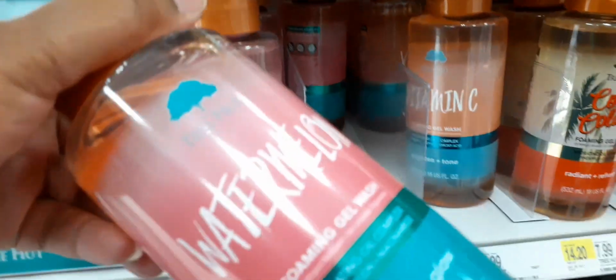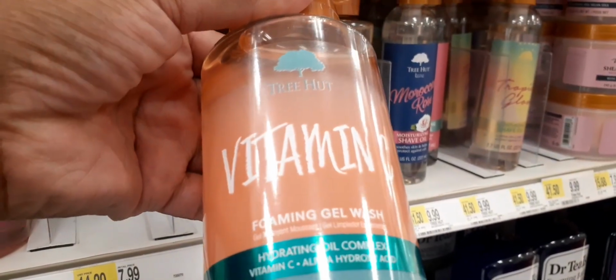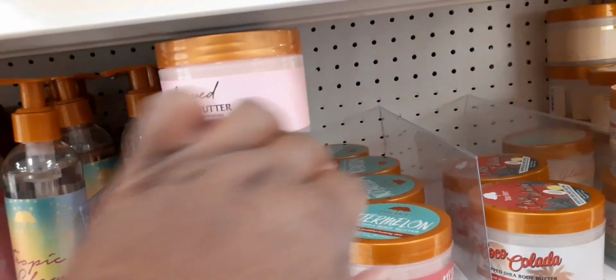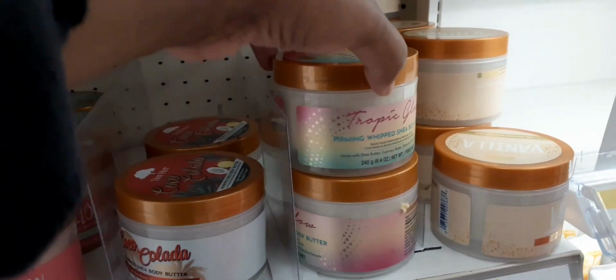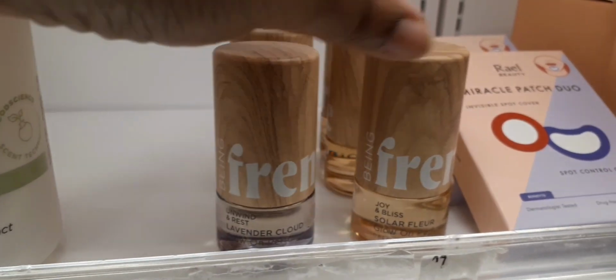I wonder how it smells and tastes. Looks cute though. It's the vitamin C. It's brightening toner. This one. I like this one too.